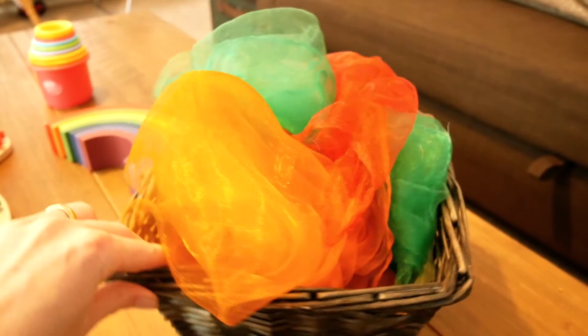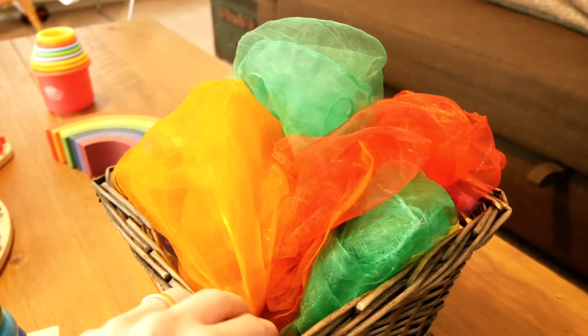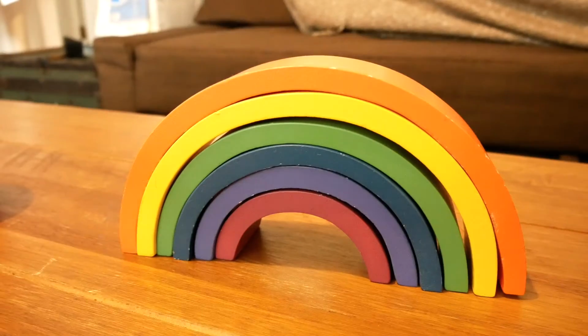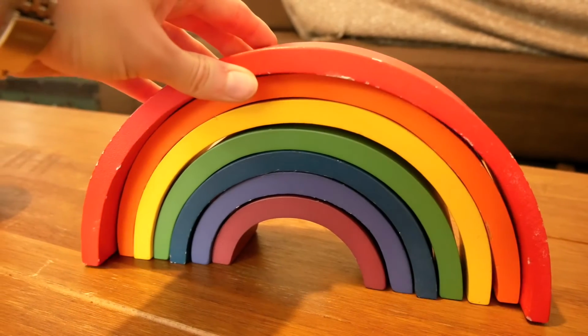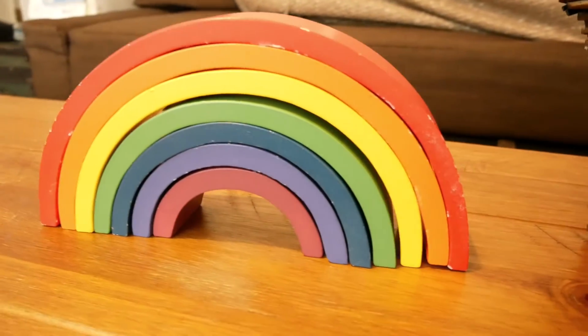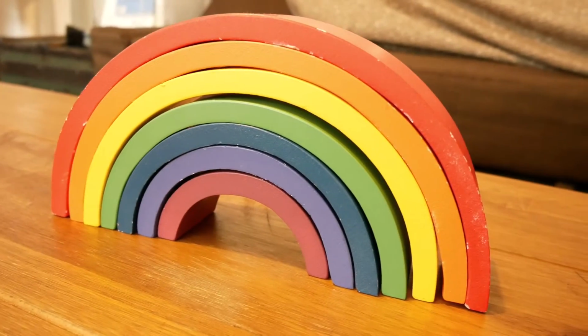We love these coloured scarves. They are a really open-ended toy, and Ben uses them for everything from playing hide and seek to using them as grass and water and corn for his farm animals. This rainbow stacker is also a really open-ended toy. It's something that Ben enjoys to stack. We use it as tunnels, we use them as fences for his farm animals.